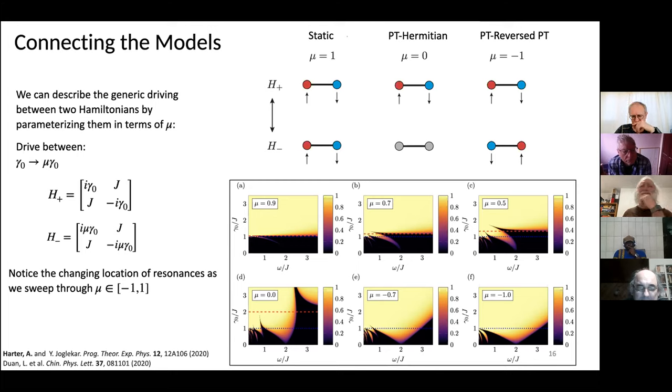And so when mu equals 1, it's the same, so we expect that to be like a static PT symmetric case. And when mu equals 0, that corresponds to the PT to Hermitian driving. So the first case is PT symmetric and the second case is neutral. There's no gain and loss. And in the last case, this is the flipping of the gain and loss that I was describing. So mu equals -1, and the gain becomes a loss and the loss becomes a gain. But mu can take on any value between -1 and 1.